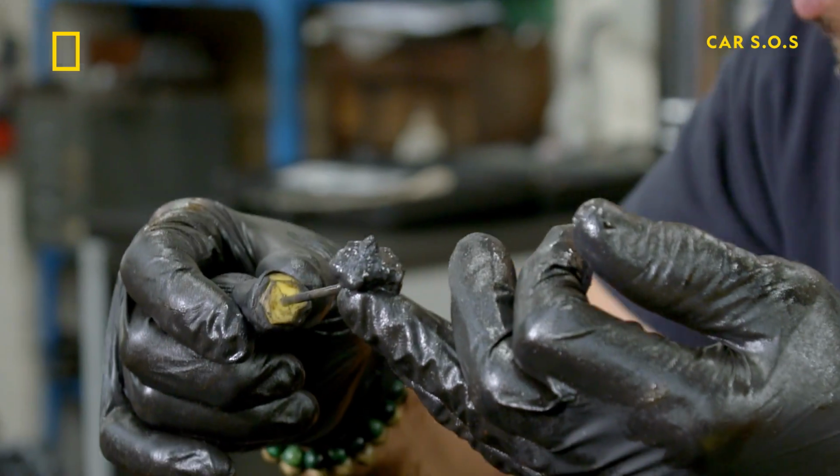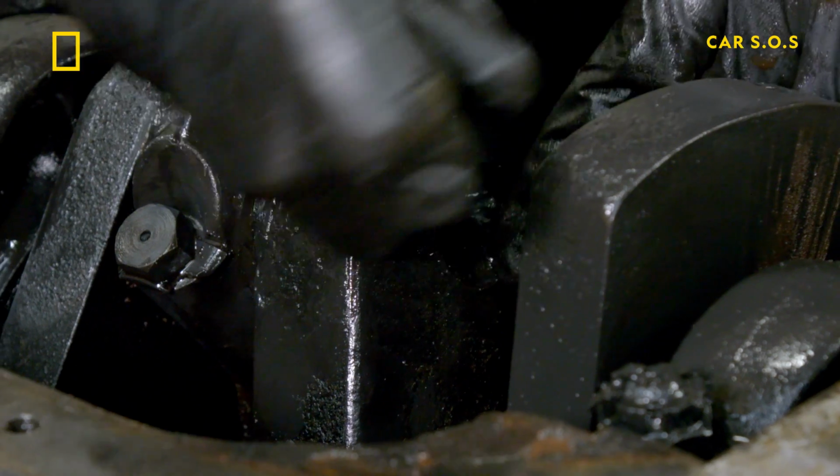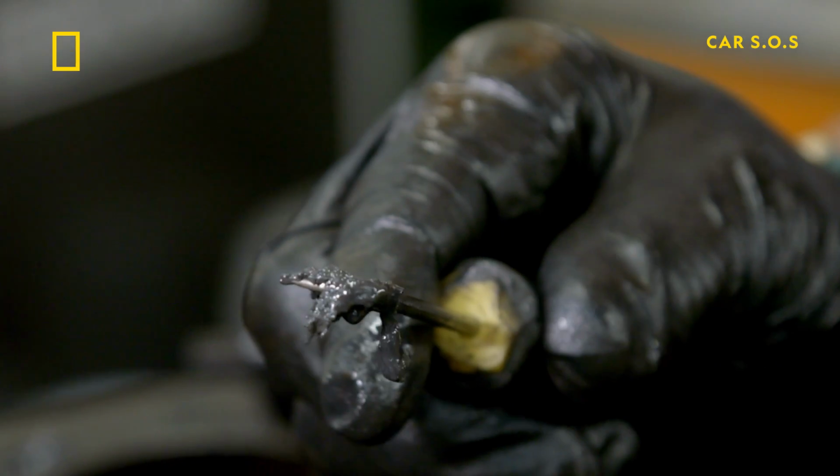Unbelievable. 32,000 miles, it's clapped out. There's nothing worse than getting thick sludge wedged into your big end.